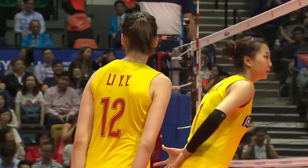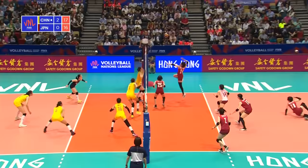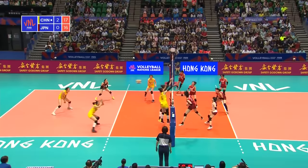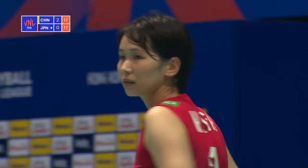So the hand signals are made. Huan by the net, poised and ready. China with a one-point advantage in this third set, looking to close out this, their first match of week number three. But Japan are just not going to go quietly. No, not in their nature, not how they play volleyball.